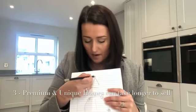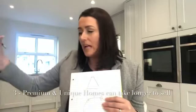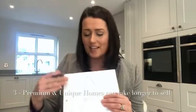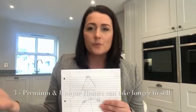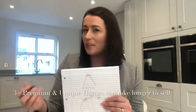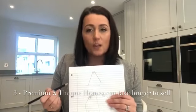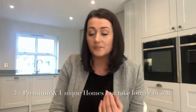At the very tip of this triangle, this bit here, are all the buyers for your big home. So you've got this big home, 3 acres of land, maybe stables at the bottom of the garden, potential to extend, you might even have a swimming pool. You've got a games room, 3 reception rooms, and the most beautiful kitchen you could ever imagine. But for prices and houses that are premium and unique, which we deal with very often, the pool of buyers is much smaller. Therefore, your home could take longer to sell.